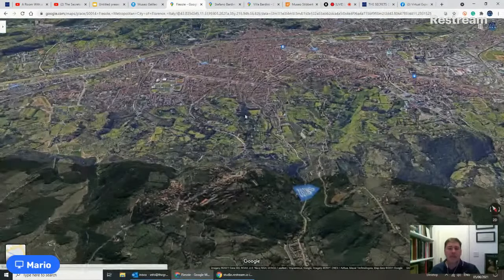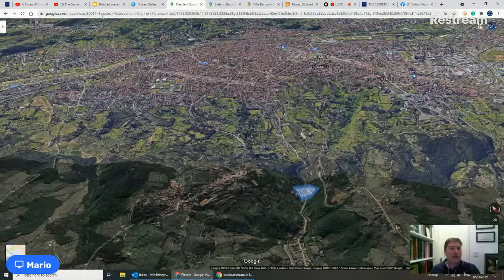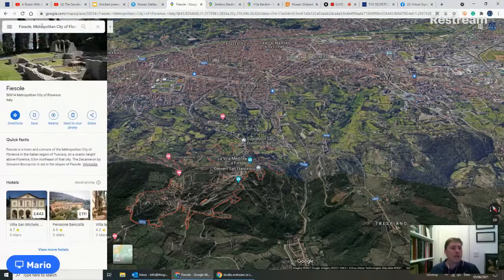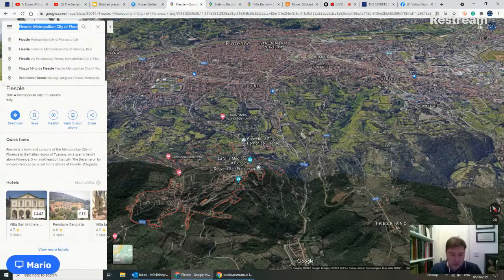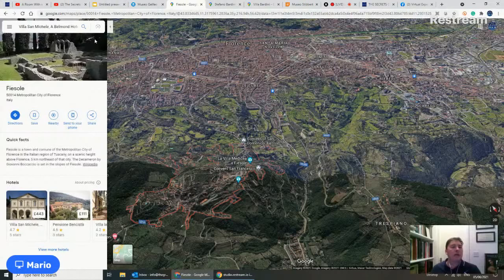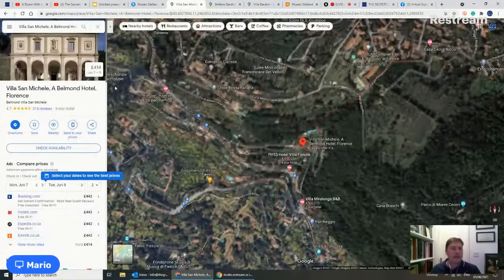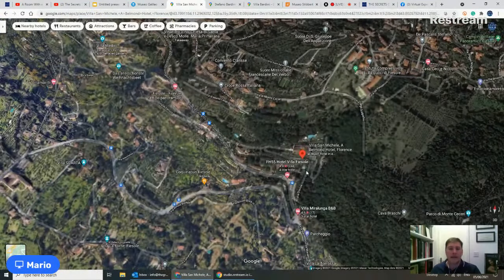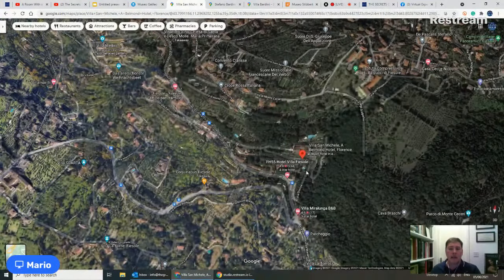That picture is taken from there. And you could go there for the aperitivo around 6 to 7 when there's still light, and you can actually book a dinner. There's a Michelin star restaurant, Villa San Michele, which will cost you an arm and a leg. Probably, I think, in the range of 400-500 euros or more for a meal. But the setting is amazing.